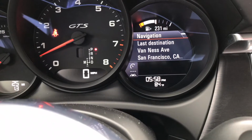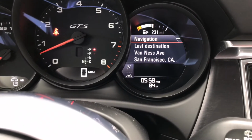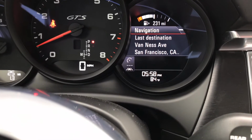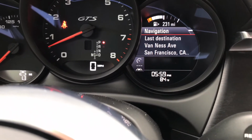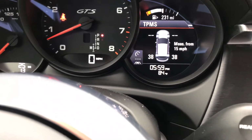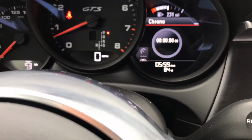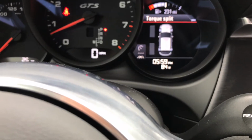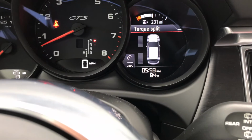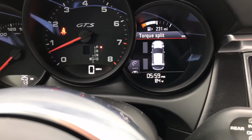Okay, if we scroll down, you have another navigation menu. Now this one's a little different. It shows the previous destinations that were inputted, and then once your navigation's actually active, this will show you your turn-by-turn directions. You have your trip computer, you have your tire pressure, and then you have your torque distribution between the front and rear axle. Because this is a Porsche and they're performance oriented, it is rear wheel bias, so if I'm not mistaken, it's about 80% power to the rear before it gets to the front, and it'll send the power to the front once the car senses slip.